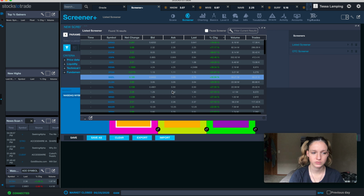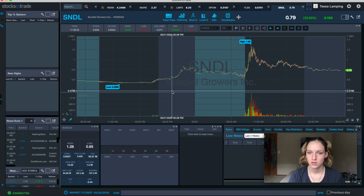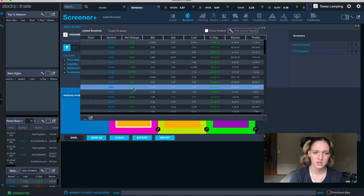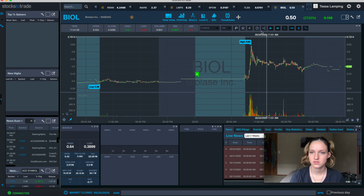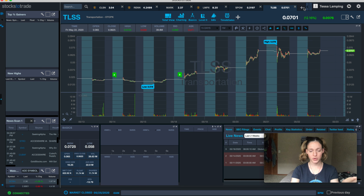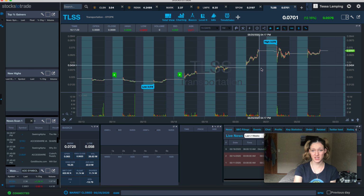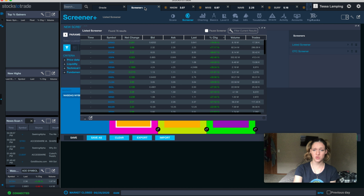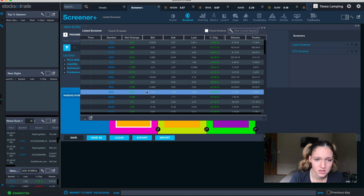SNDL. Downtrend a little bit. Not saying it won't spike tomorrow and break out, but if it will, it'll pop up on my top percent gainers. CLSN is already one of my top watches. BIOL. So the reason why I'm also exiting out of these is, like I said, it'll show up on my top percent gainers over here. And I want multi-day runners. They're just what I'm focusing on right now, especially with my schedule. I don't need to focus on those.